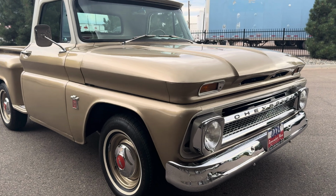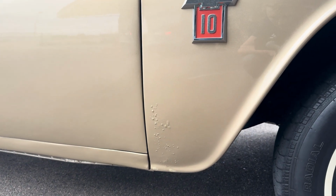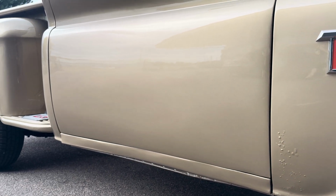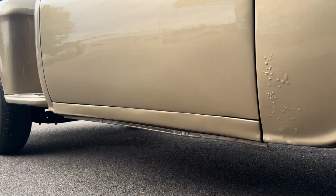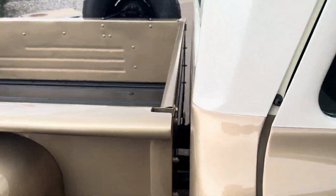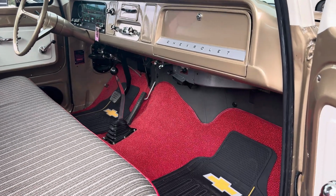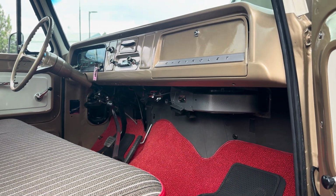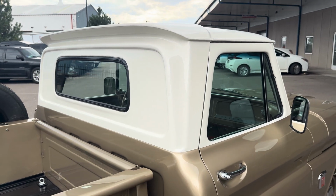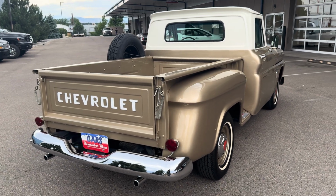Beautiful body style on these C10s. Something going on underneath the paint right there, passenger front fender. Rest of it looks pretty dang good. Both doors open and close nicely. Yeah, listen to that. That door just shuts super nice. Love the exhaust.